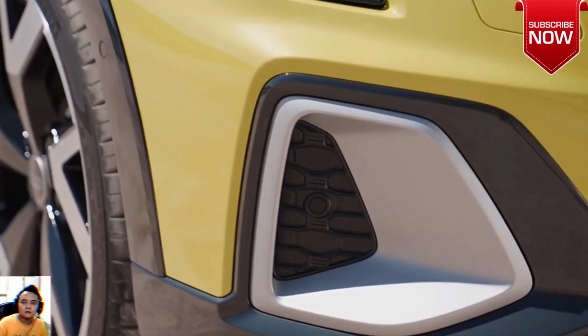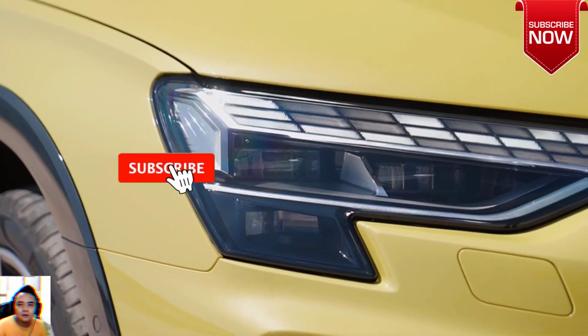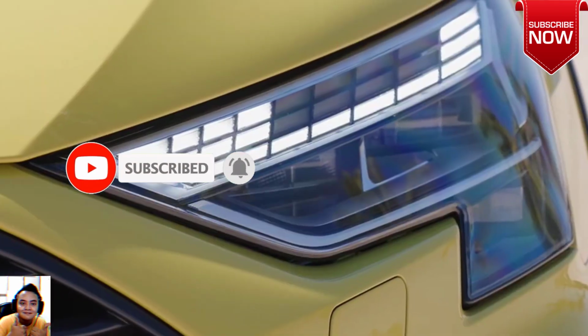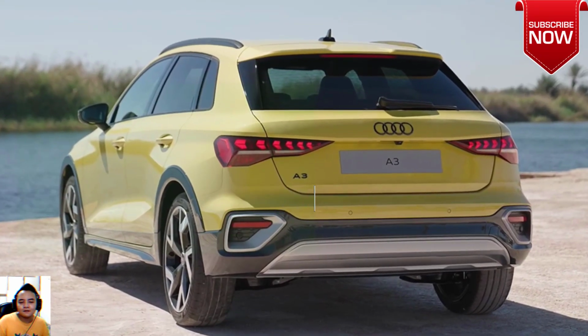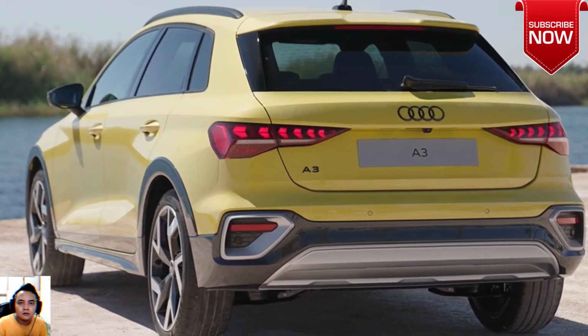The A3 Allstreet will be offered with both gasoline and diesel engines in Europe, and it will cost €1,800 more than the standard A3 Sportback when it goes on sale in Germany this month. Audi does already sell two different all-road station wagons in the US with a similar treatment, but we're not expecting the A3 Allstreet to come.